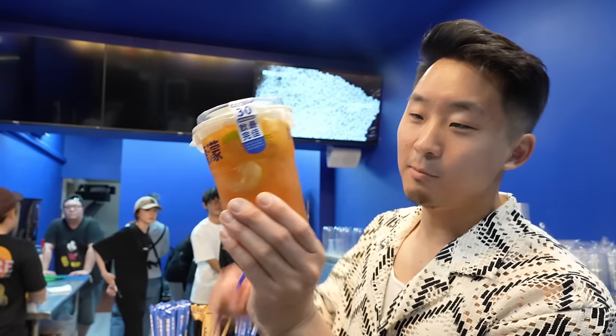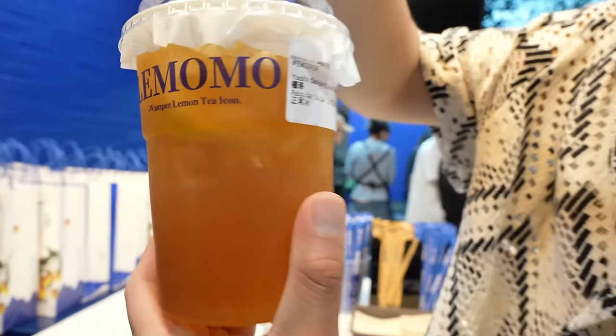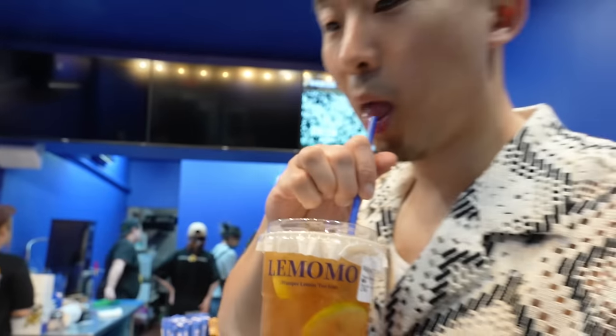Last but not least, I got the Yashi Oolong Lemon Tea. Plenty of tea, ice flowing at the top half, I like that. Dude, I can taste the lemon. What kind of lemon is that? What's the name of it? Is it Feng Lemon?